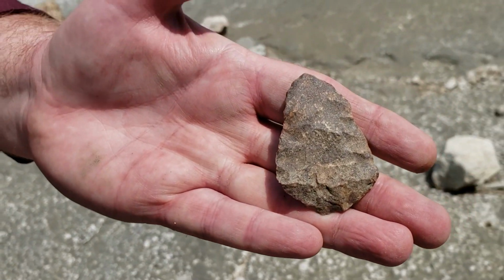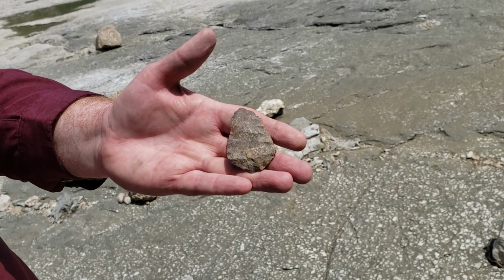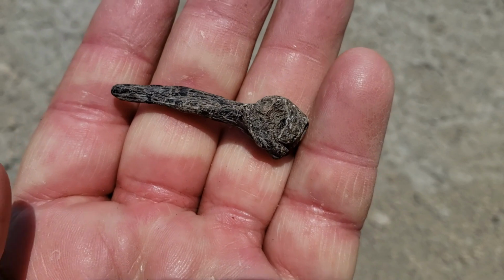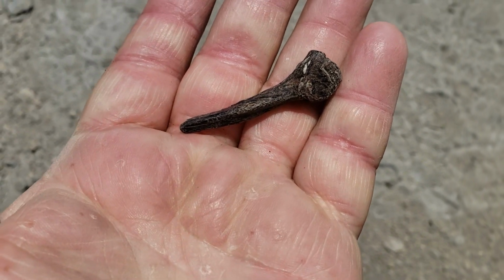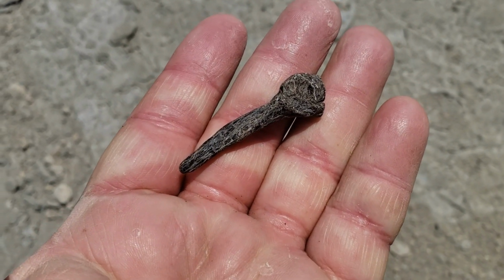All right, well, Tim just got the second artifact of the day. Nice thin chert knife. Maybe possibly a final stage preform, but definitely all there and definitely a keeper. Still haven't found a complete point, but I just saw this. I thought it was a nail. That's a fossilized spine. Still attached, I think, to a vertebrae. Cool fish fossil.